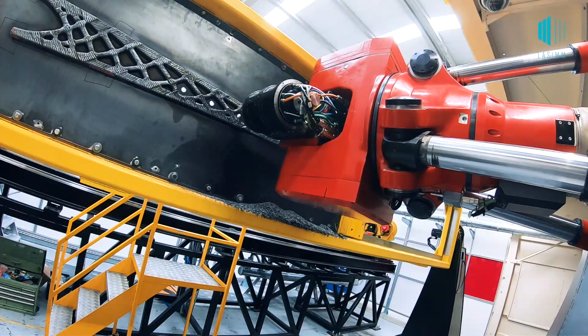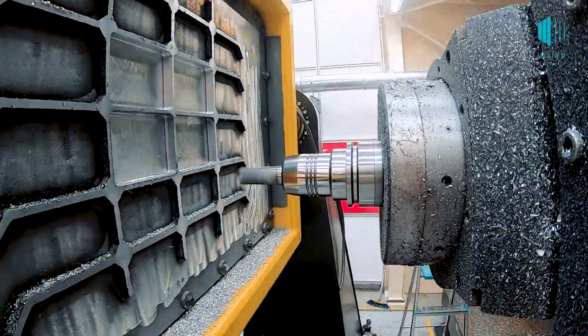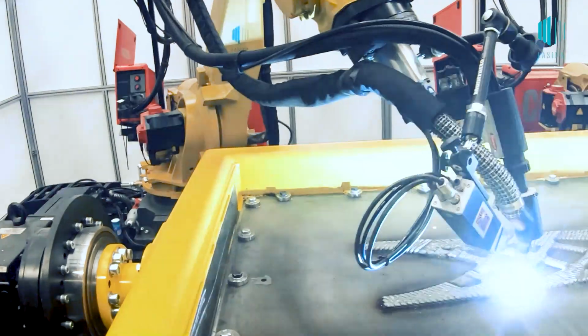The advantage of having a PKM machine in the Lasimm cell is in terms of flexibility of the robot, in terms of degrees of freedom, the movement of the milling machine and the speed that can be achieved.